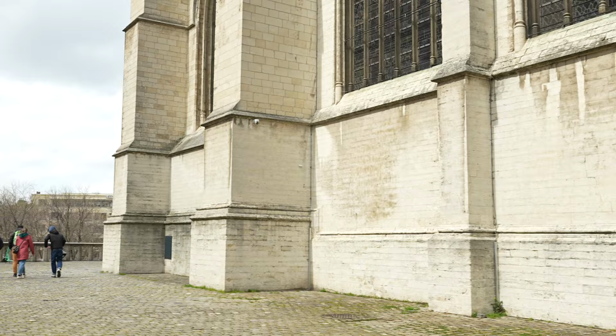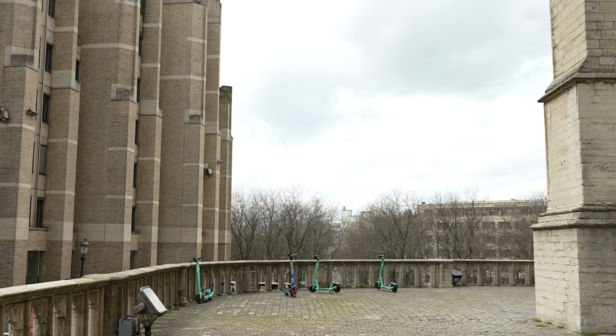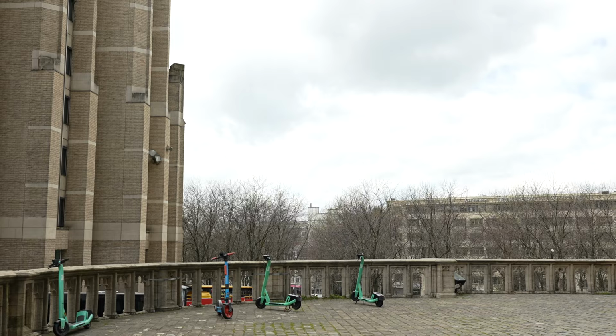The history of the St. Michael and St. Gudula Cathedral dates back to the 11th century. The construction of the original Romanesque church began around 1047, but it wasn't completed until several centuries later. The cathedral underwent various renovations, expansions, and architectural changes over the centuries, resulting in a blend of Romanesque, Gothic, and Brabant Gothic styles.